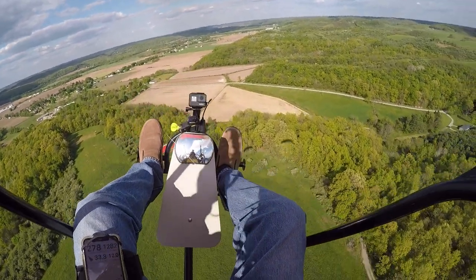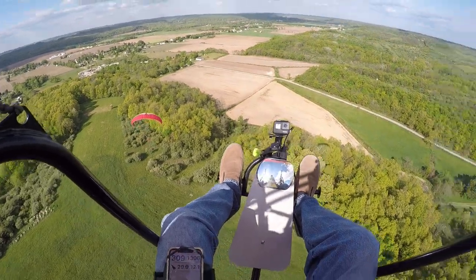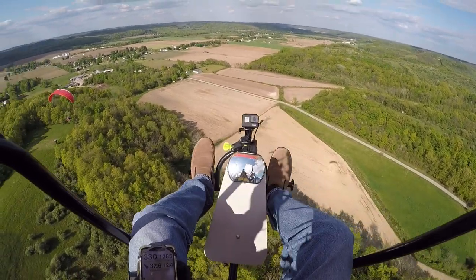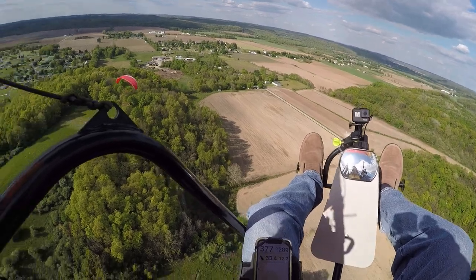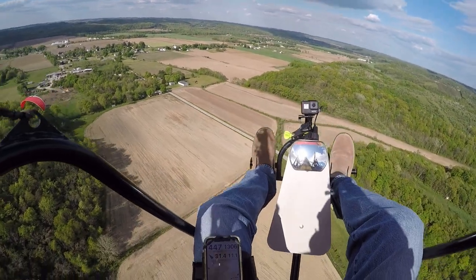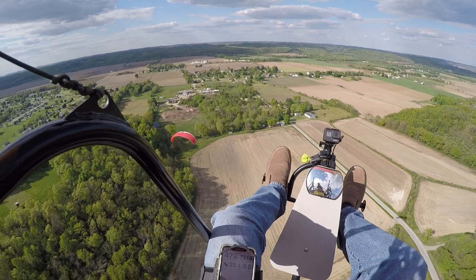Yeah, getting a lot of lift up over this hill here. Yeah, the wind's just coming up, but we're going to get over here in the flat area. Boy, there's some lift. A little rocky.